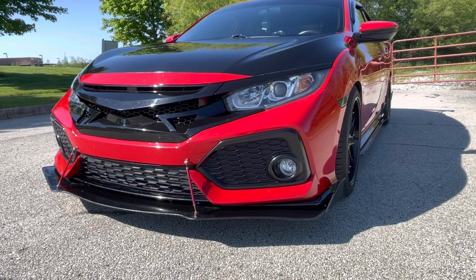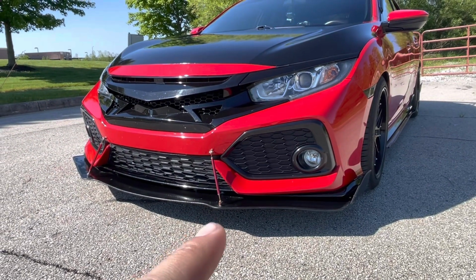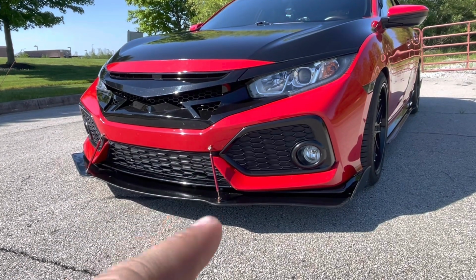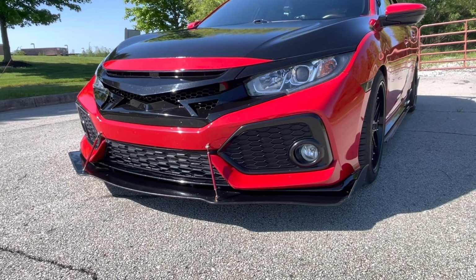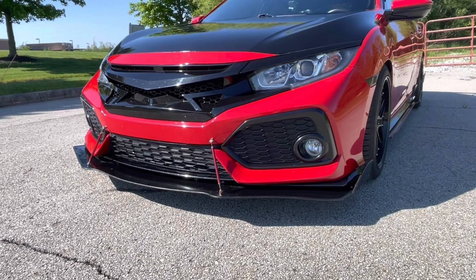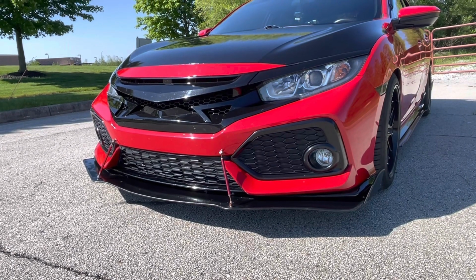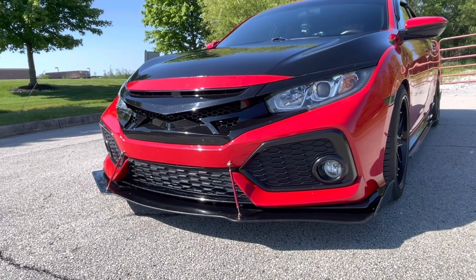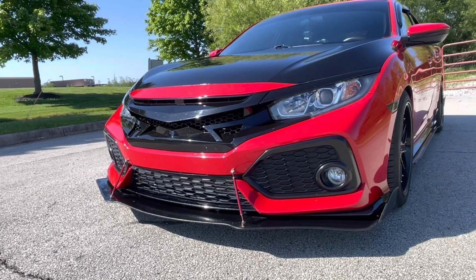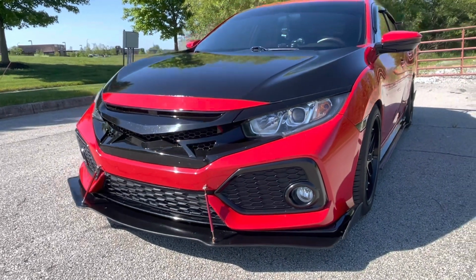Alright, so starting with the front, I've got the Downforce Solutions front splitter with these aftermarket stabilizers. I've got the side skirts as well. I got the aftermarket fog light bulbs that change colors, and then I've also got the front grille that's aftermarket from American Modified, and then I've also got the hood wrapped gloss black.